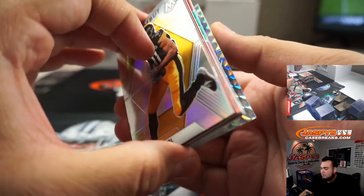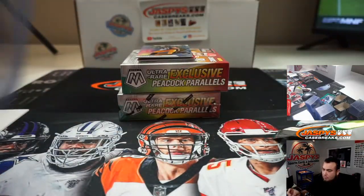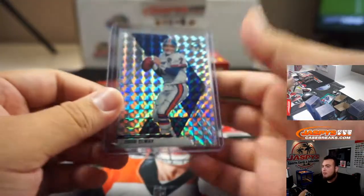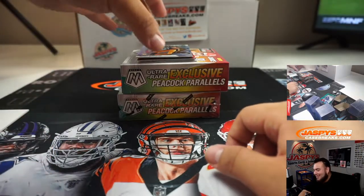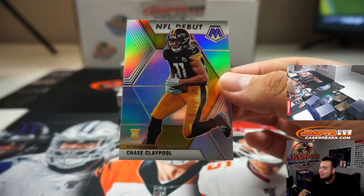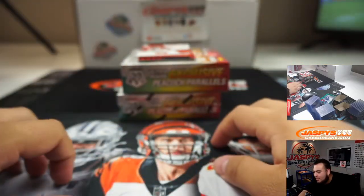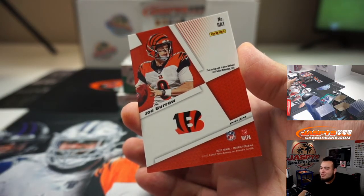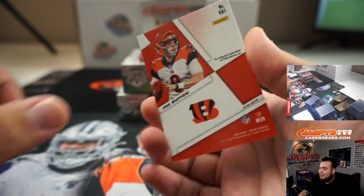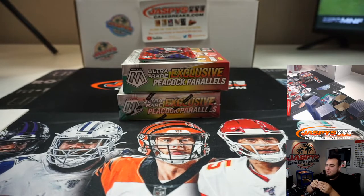John Elway. Sorry, Mac, I just saw your comment. No, I would not rip the cards in half. Bengals. Or sorry, Steelers. That's Chase Claypool. Oh, woo! That's why I said Bengals when I was looking at the Steelers card, because my eyes were on this Joey B. Woo!